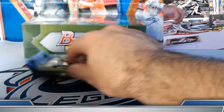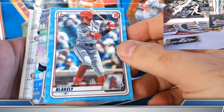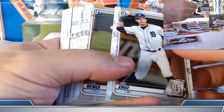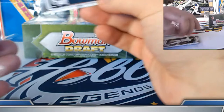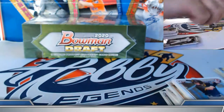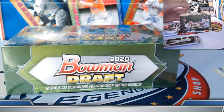Last pack of box number 7. Warner Blakely on the sky blue, 222 out of 499. Jensen and Perdomo refractors. Torkelson chrome. Blakely. All right, last box of this case. Good luck.